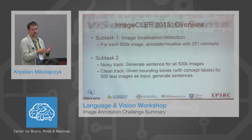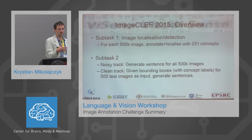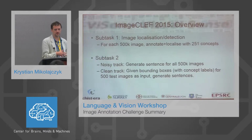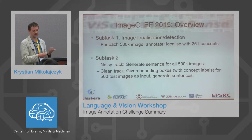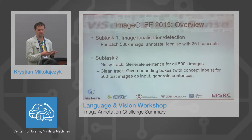The first one was quite standard image localization and detection, where we have images, and the machines are asked to annotate with bounding boxes and labels where the objects are. That was for 500,000 images, and the task was to localize 251 concepts, so labels. And then as a teaser, we ran for the first time task 2, which was about generating sentences for 500,000 images.